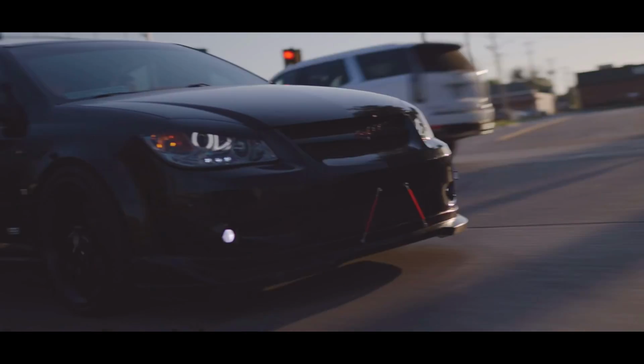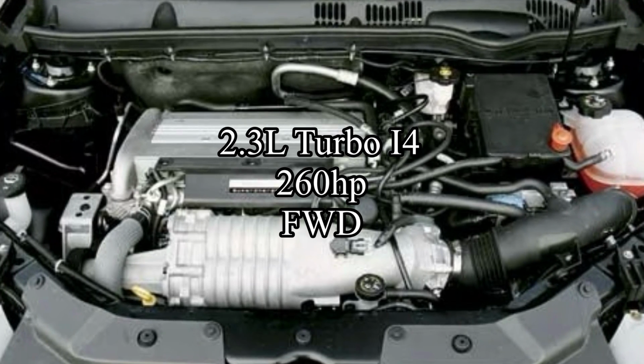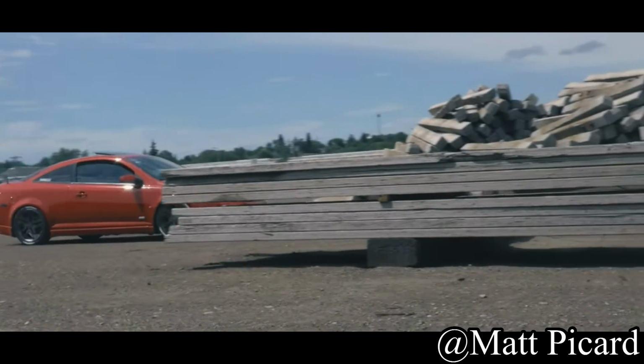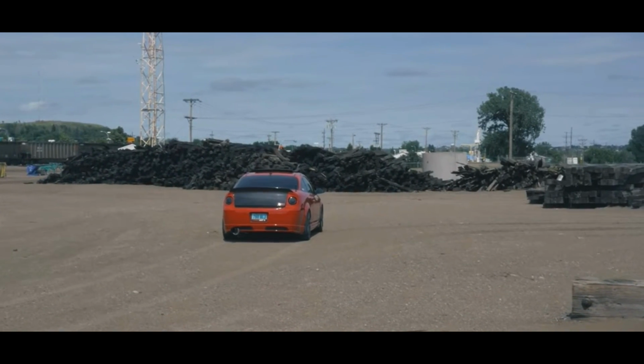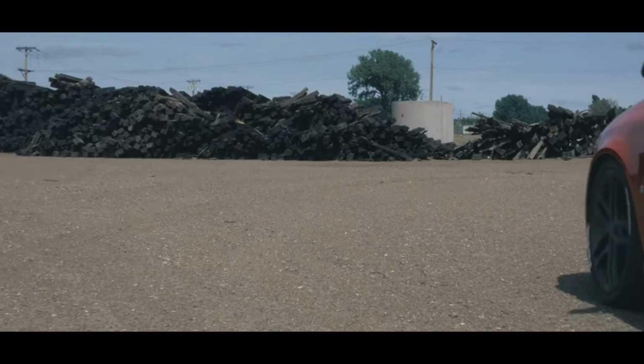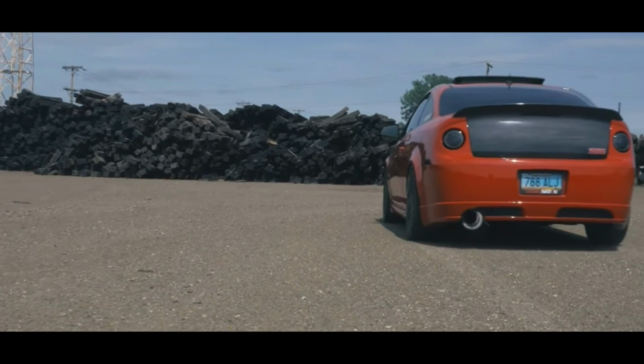But realistically, I feel like most people still don't know that. It comes with a 2.3 liter turbocharged inline 4, making 260 horsepower going to the front wheels. 260 horsepower in the early 2000s in a car that's this lightweight is not bad at all, especially when you consider it has a turbocharger already on the car. You can make some easy power just with a simple tune. You know, boosted cars from factory are just great. Gotta love them. And the Cobalt SS is no different. They are a tuner's dream.